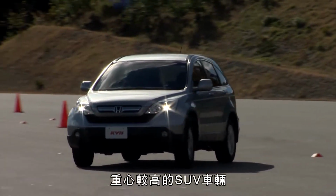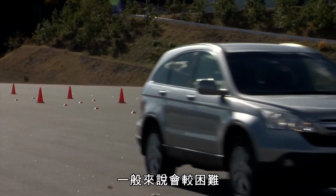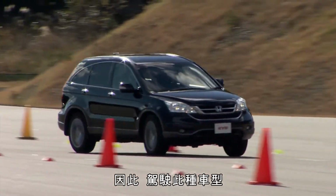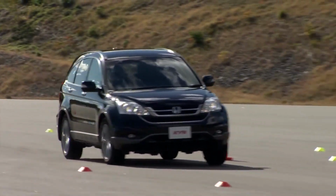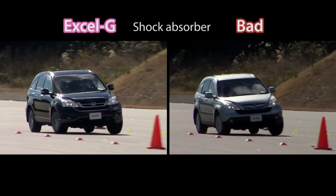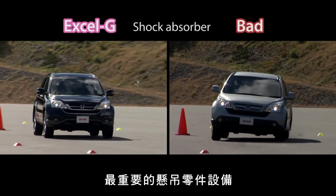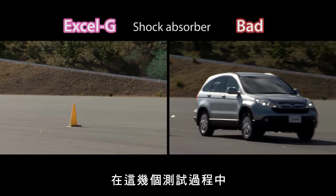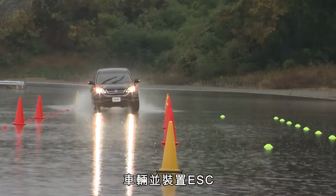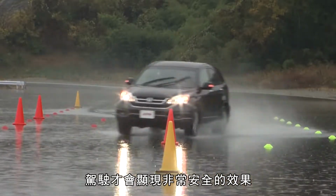An SUV has a higher center of gravity, which makes controlling body roll more difficult. Maintaining good shocks on these vehicles is even more important. Shocks and struts are critical components that control load movements of a vehicle. These test track comparisons show that ESC can be very effective when the shocks are working normally, but may not help if the shocks are bad.